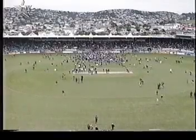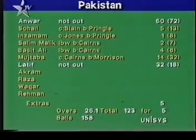Well, it didn't seem much of a target for Pakistan, but they were made to work for it, especially after the couple of wickets by Pringle and the couple by Cairns. But Saeed Anwar, man of the match, not out 60 after 72 balls, and he was ably assisted in the end by Rashid Latif, not out on 32, opened with a 6, hit a couple of 6s in succession off Cairns.